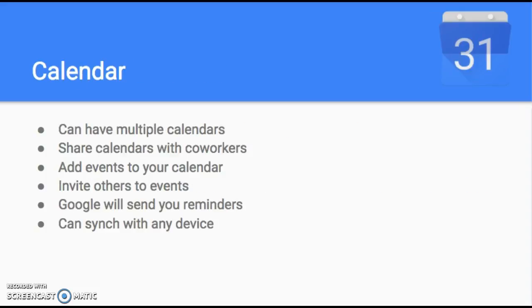Calendar is a great way to stay organized within Google. You can have multiple calendars. You can share these calendars with coworkers. You can add events to your calendar and invite others to these events that you have created. Google can then send you reminders about the events and appointments you have going on, so that really helps you stay organized. And you can sync your calendars with any device that you have.